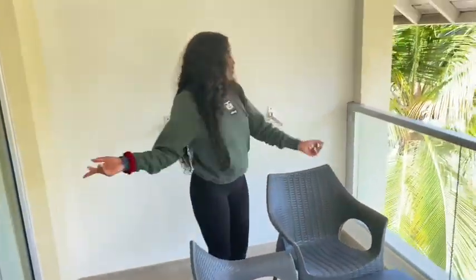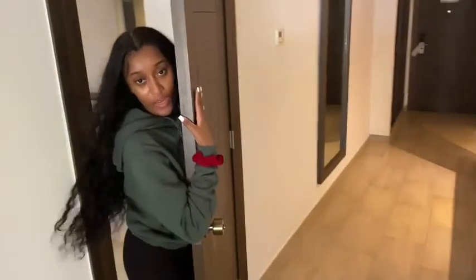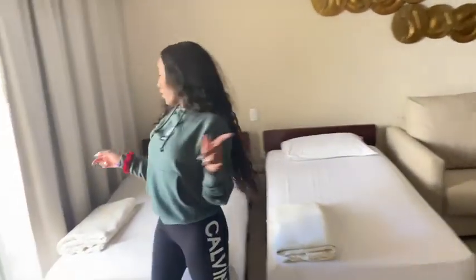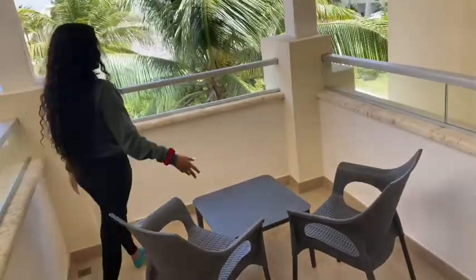And this is what you see. We're gonna come inside, and then we're gonna go to the other area that we have. Come in. So we have 2 spa beds in here. Have another balcony. It's pretty spacious.